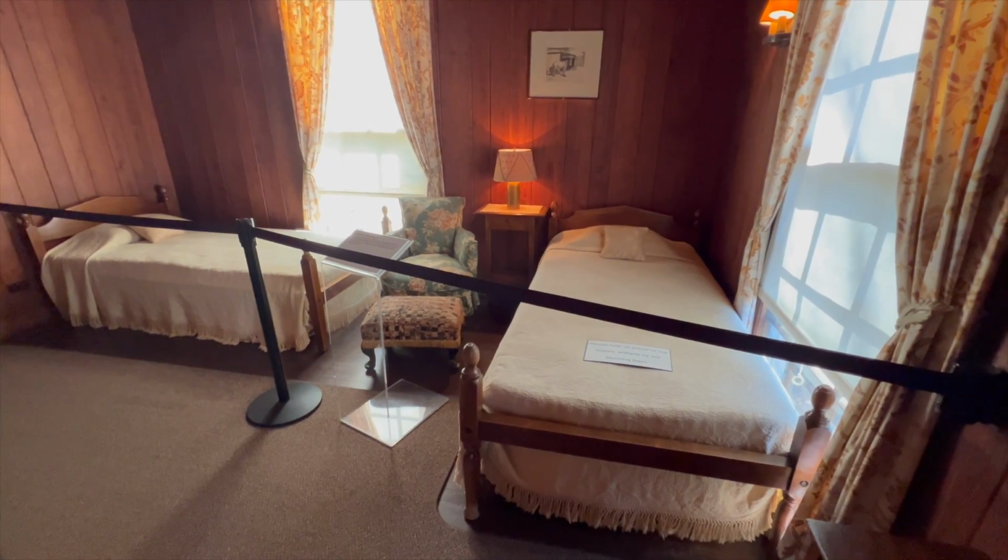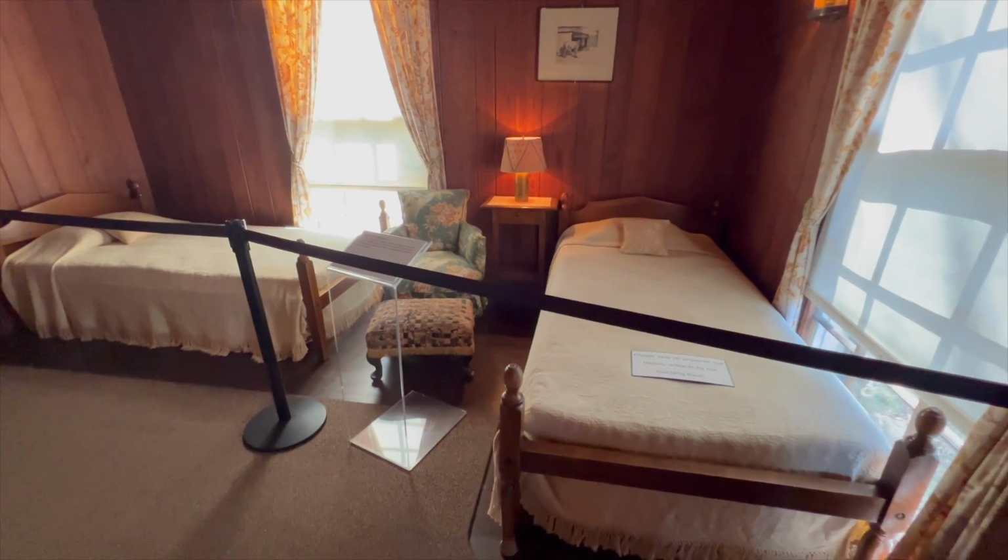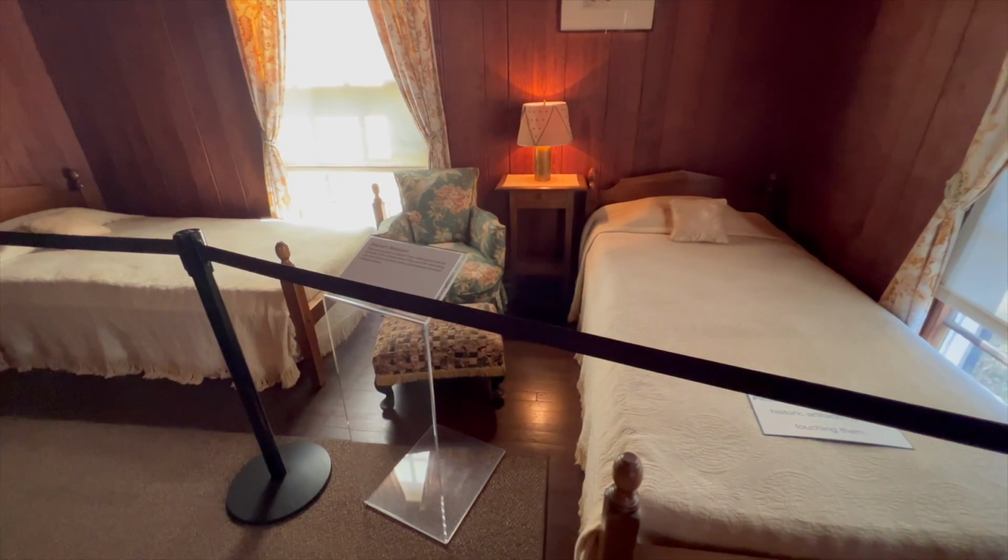The other bedroom belonged to Eleanor. Because Eleanor didn't always travel with him to the home, her bedroom served as a guest room for his grandchildren when they visited.